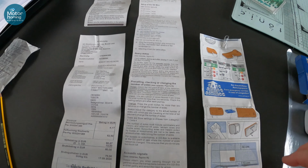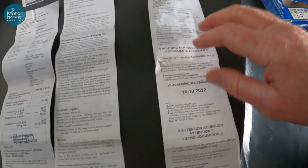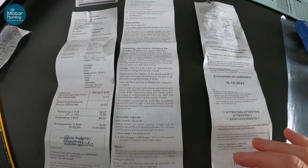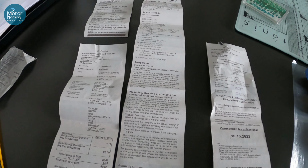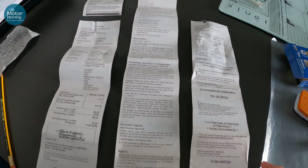What it also tells you obviously is the fact that you had paid your 75 euros there, of which only about 4 or 5 euros goes for the plastic box itself. The rest of it is preloaded with toll payment for the roads you're about to travel on.